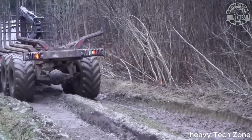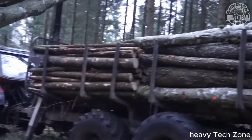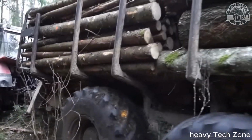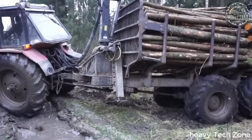Don't underestimate the Belarus and TZ1000 to 121-point tractor. Its custom-built trailer makes it a logging powerhouse, proving that ingenuity and adaptability often outperform expensive specialized equipment.